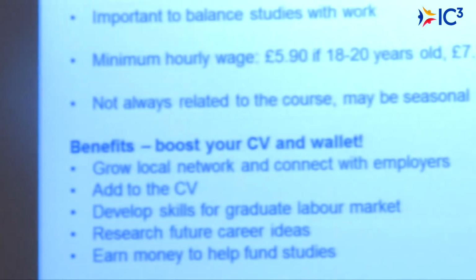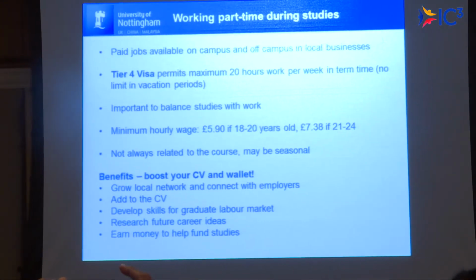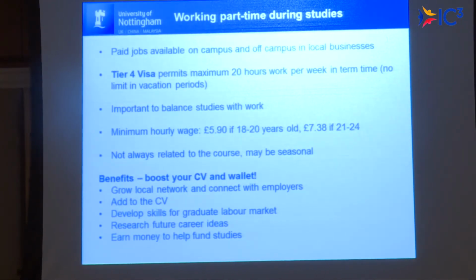So first of all, we've talked about students working as part of the course, but what happens if a student wants to take a part-time job as well? Well, that is completely possible within the visa that a student will come on to study in the UK, which is called a Tier 4 student visa. The visa that they're studying on does also permit the student to work part-time alongside the course of study. And there is a maximum number of hours a student can work per week on the Tier 4 visa, which is 20 hours a week in term time.